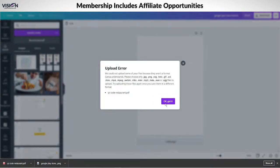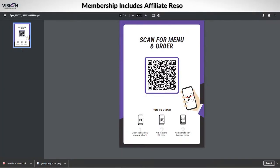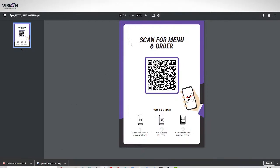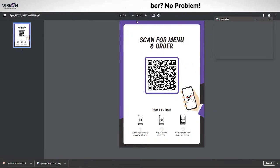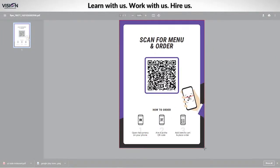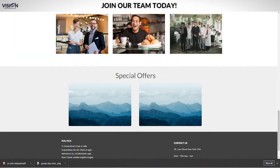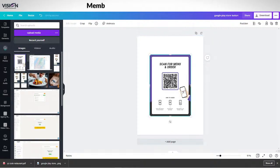So I'm just going to upload this. Oh, but it downloads as a PDF. So here's what I'm going to do. I'm just going to use my snipping tool that everyone has on their Windows computer. You just type in snipping if you don't have it. So it actually showed up here. And then I'm going to click new, and then I am just going to snip this image. And now I'm going to click edit and copy and go back to Canva. And then I'm going to click inside of my canvas and press Control V to paste.